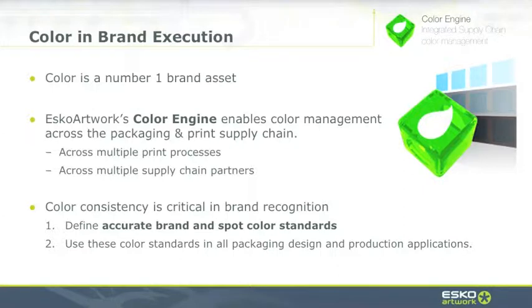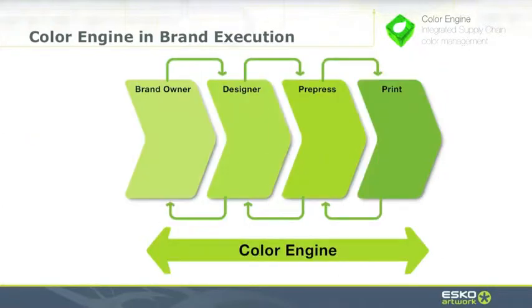And we're going to show how color consistency can be very critical in brand recognition. We're really looking at defining not just CMYK but spot colors as well, and replicating that all around the globe with all the different partners that we're working with.